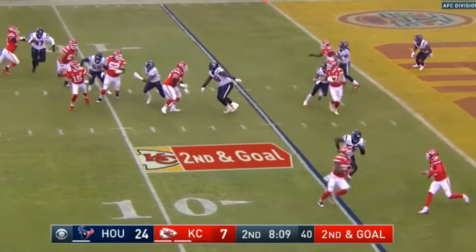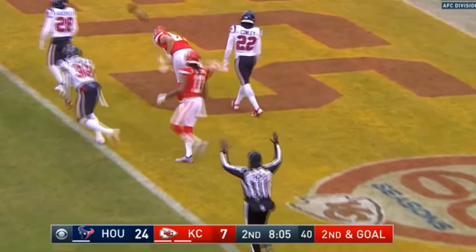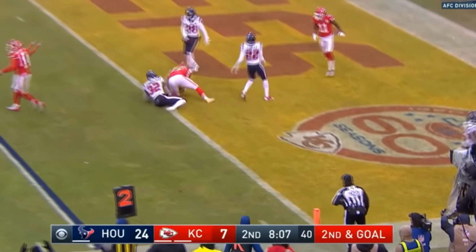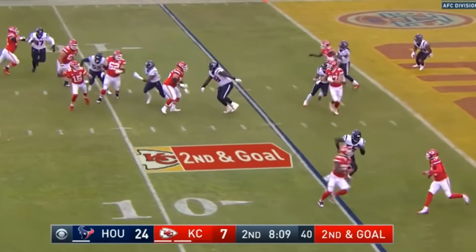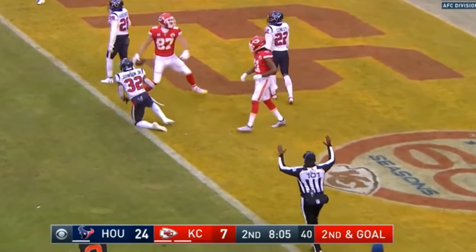Kelce can run like a receiver, and yet he's also as big as, he's a tight end that can run like a receiver. He's just so tough to stop. And so when you're going up against somebody like that, the move isn't to just hope it works out. The move is to make sure that you take him away if you can.